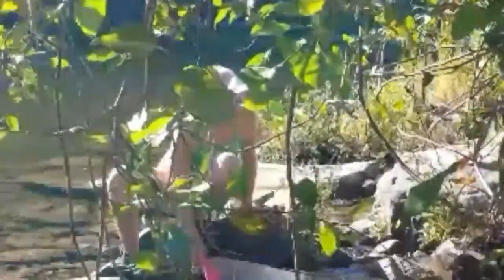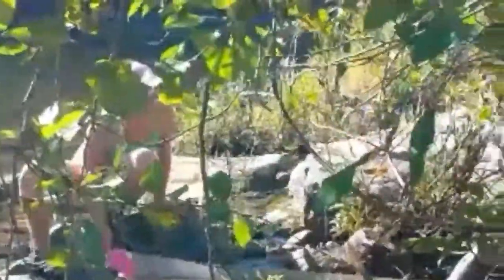Here's Lyric running the sluice. The water's going pretty slow, so we had to tip it at kind of an angle. But I'm having Lyric just feed the material in really slow so that we don't end up losing any of it.